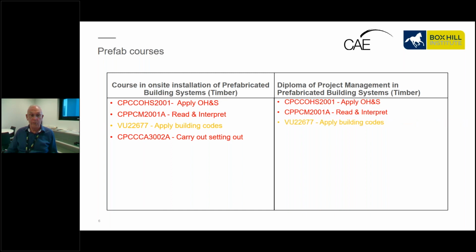The applied building codes is common in both courses. If you've done a diploma of a design course or a Cert 4 in construction, you would have already done something very similar to this applied building codes, and we can RPL that for you. The 5th unit in the course is the one I'm really excited about, and that's the putting together of a structure, the post and beam structure, which is done by glulam, and the passive house. We should be running that one at the end of the week. I've got a little video to show you of us putting it up, and it'll come after this slide.